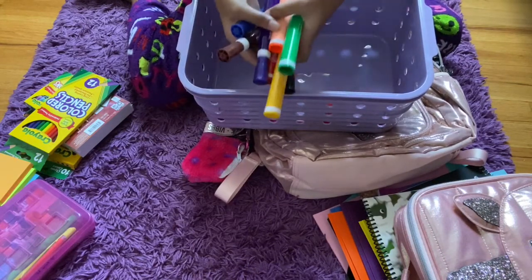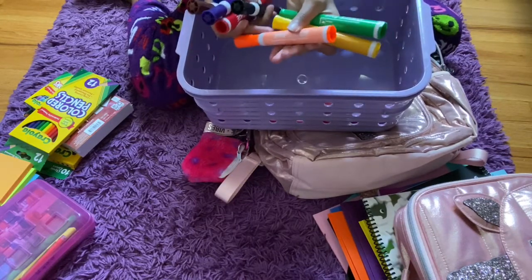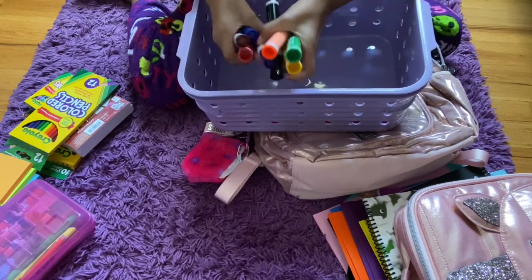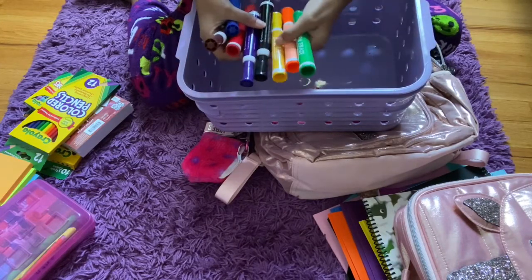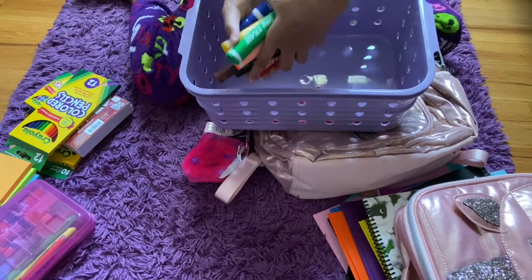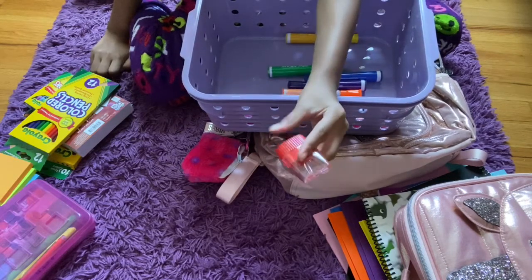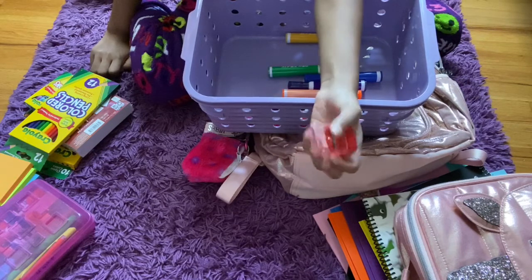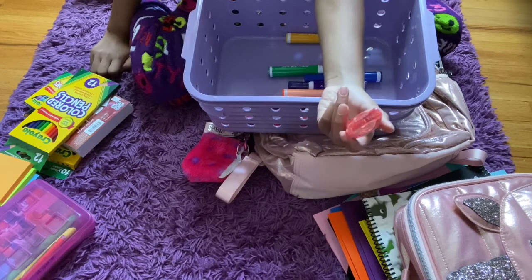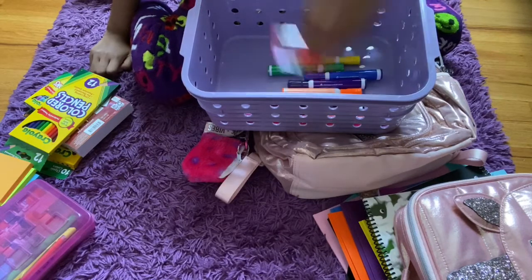Next, I have some dry erase markers in green, yellow, orange. At first, I thought it was peach on this part, but it's orange. Orange, black, purple, red, brown, and blue. Those are my dry erase marker colors. And then I have a pencil sharpener. You never know when you will need a pencil sharpener, so I have that. It's a red one. I think it's red, but the top part looks kind of pink to me. I have a red pencil sharpener.